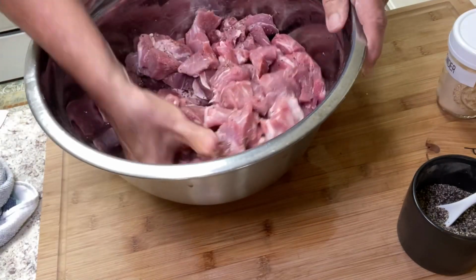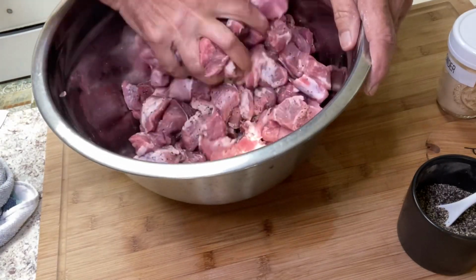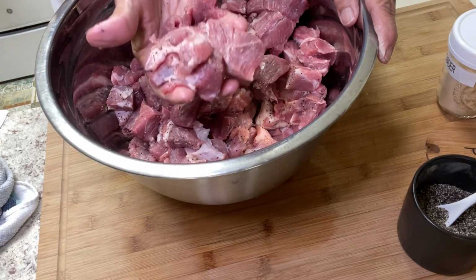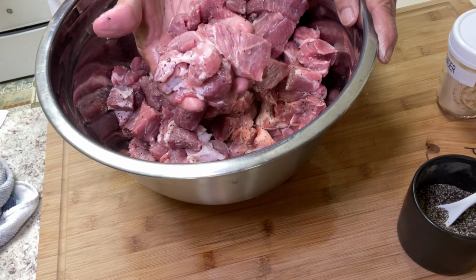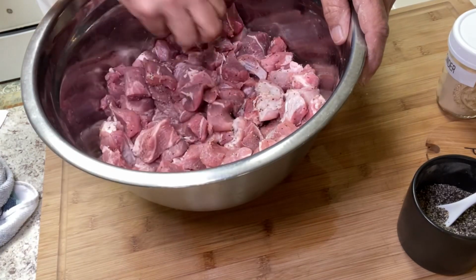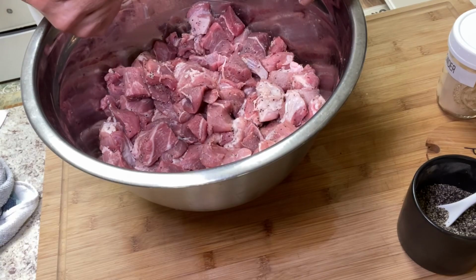Now I will be browning mine. I will not be raw packing. If you were raw packing, you would simply pack your jars, add a half a teaspoon of canning salt, and proceed from there. There we go. Now I'm just going to cover this, set it to the side.